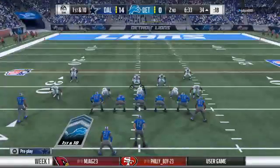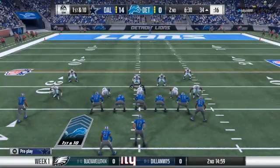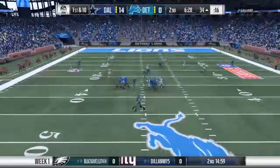But how about this last play? Made a nice catch and picked up a first down. That's what impresses me about him. When he's called upon, he usually gets it done.